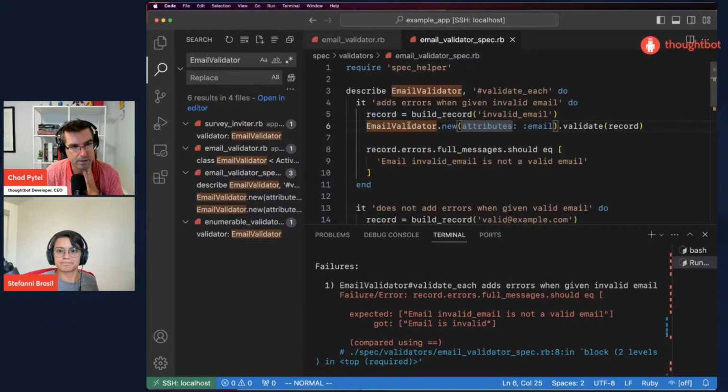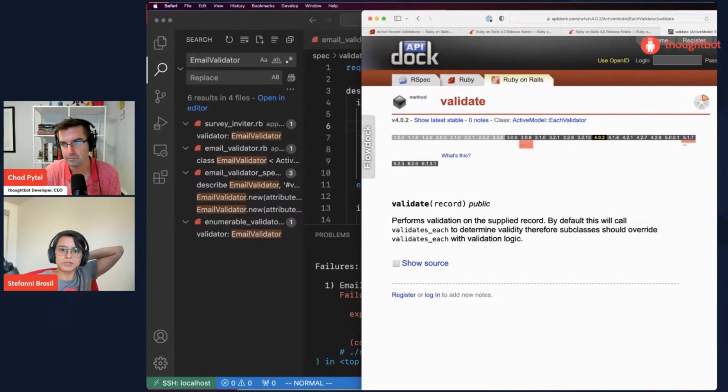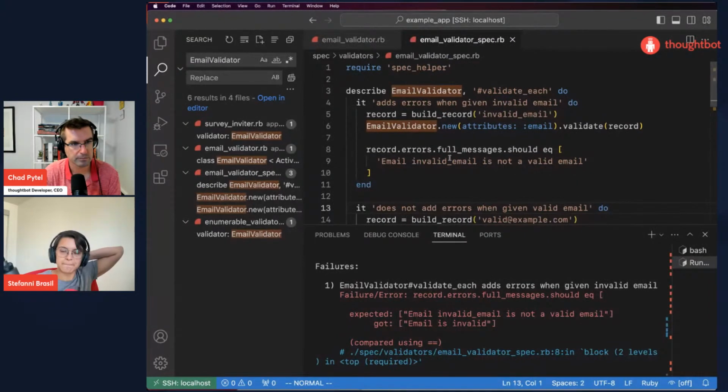This spec though is using EmailValidator. So I'm seeing a test here as an example, and we are not. So sorry, let me check. How is the test calling that again?